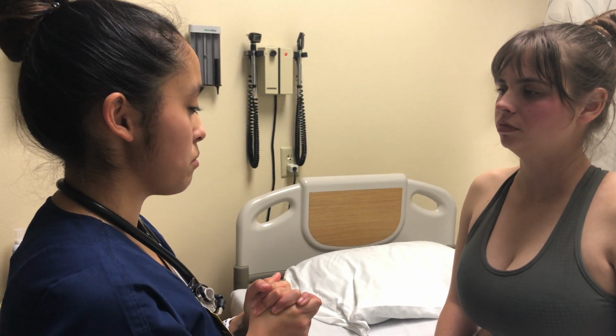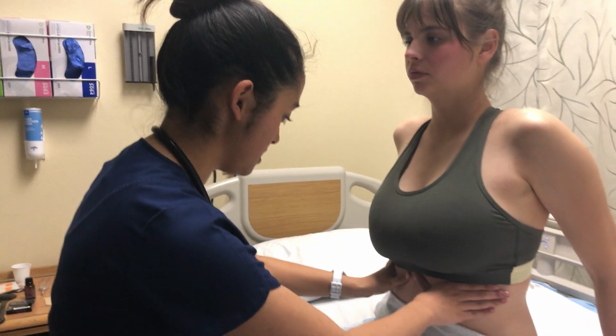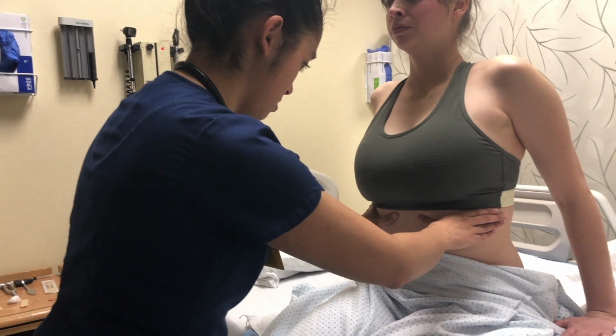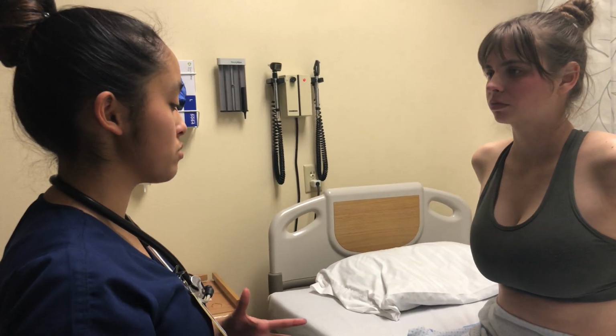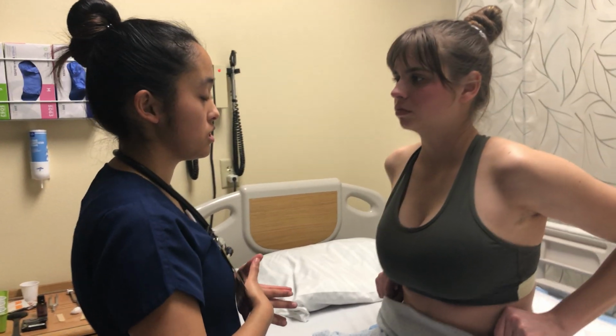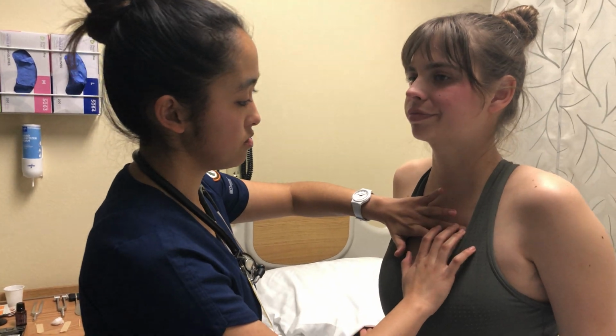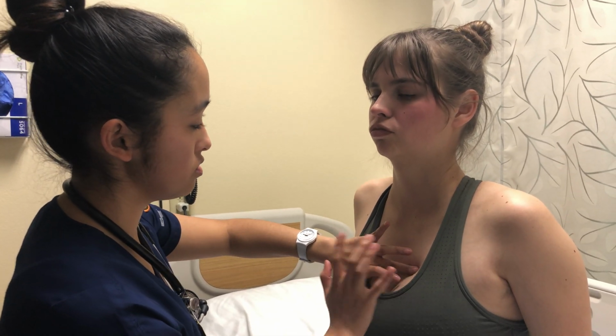And I'm also going to check for your chest excursion. So I'm going to do this and go ahead and breathe in for me. Good. And my fingers spread apart evenly, which means your chest is rising evenly on both sides. I'm going to go ahead and percuss to hear your body sounds, okay? I should hear a good hollow sound.